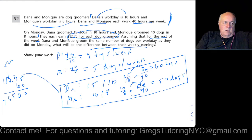So we have 2 decimal places there, which means that she made $765. So for Monique, she did 50 dogs at $12.75. So we're going to multiply that by 50 and get her total profit. That's 0. 5 times 5 is 25. Carry the 2. That was a 7, so that's 35. That's 7. 3, 5, 10, 13, 1. So we get 637.50, I believe, if I did that right.